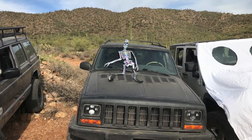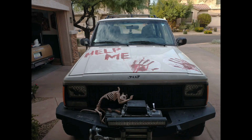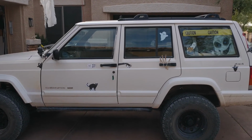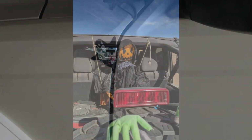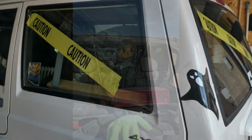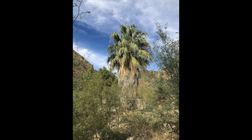Well, since it was Halloween, one of the themes for this run was to either decorate your Jeep and or yourself. And so we all had a lot of fun with that and had some good ideas, just had some fun with the day. So, these trips are always about just having a good time, just getting out and enjoying some good friends, some good trails and things like that. And of course, some of the good scenery never hurts either, so there's always that.